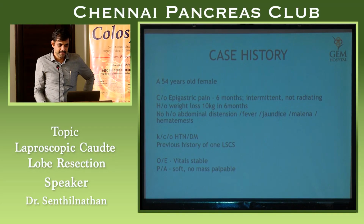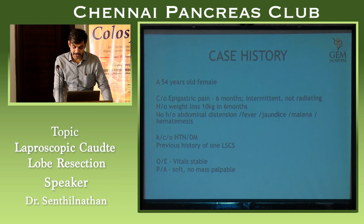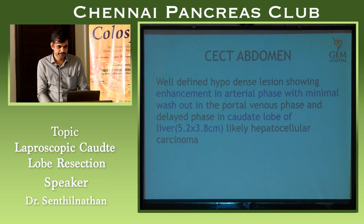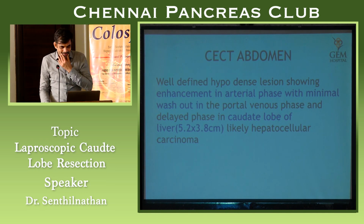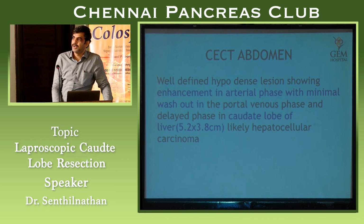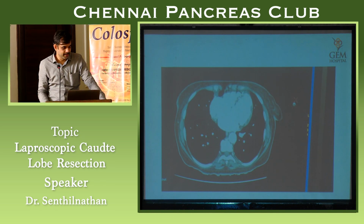This is a 54-year-old female who has got epigastric pain for 6 months with a history of weight loss. On examination, vitals stable, no mass palpable. Investigations by and large normal, including the OGD. Tumor markers, both AFP and CA, were normal. But CT abdomen showed a tumor in the caudate lobe with washout in the portal venous phase and delayed phase. It's about 5 centimeters, and the pre-op diagnosis was hepatocellular carcinoma. This is the tumor.